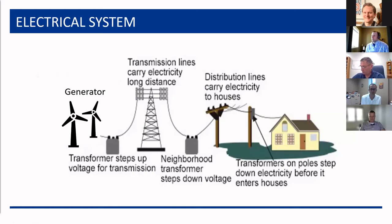Before I get too far, I want to make sure everybody understood the electrical system a little bit. Most people probably do, but just a refresher, if nothing else, that when the system was originally built, it had the generators out in the remote areas, which would generate the electricity, step it up, and then it would go across the transmission lines to the neighboring towns and the towns that we'd served. We'd step it down and go into the distribution facilities, which would be within each of the towns. And then right outside the house, there would be another transformer. We would step it down to the voltage that would be in the house.